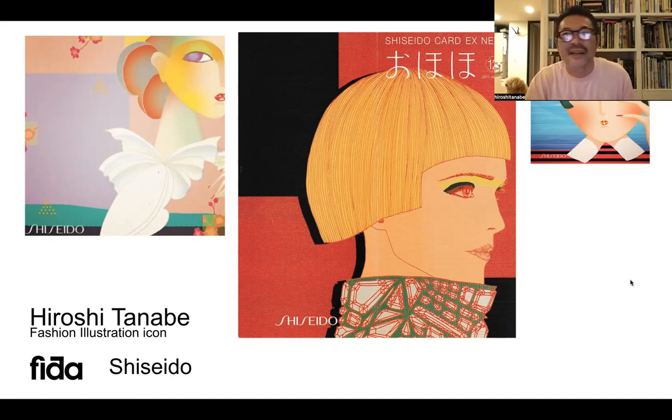Usually they ask me to do my style, but Shiseido and also Anna Sui always ask me to do whatever I want, like something in a new style. So Shiseido and Anna Sui are always experimental for me. That's why the style is changing.